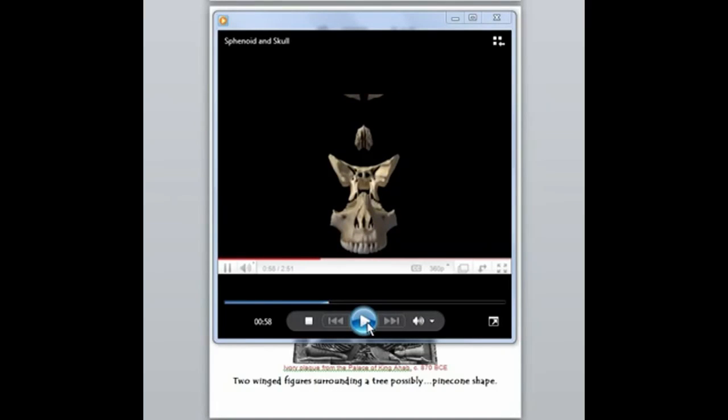So you can see right here how the sphenoid fits in a very important part of the skull. It's in the very center. So you take away all the bones, and here you have this owl-looking shape sitting right there looking at you.